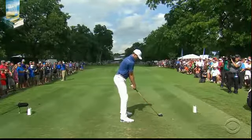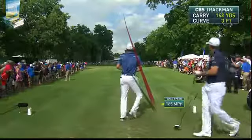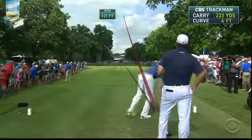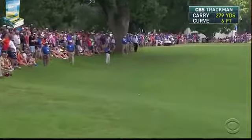Going with the fairway wood. Perfect. How good was that? This one's the 1 yard fade. And there was 2 yards of fade.